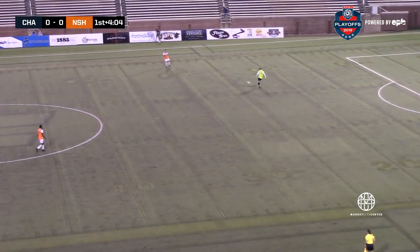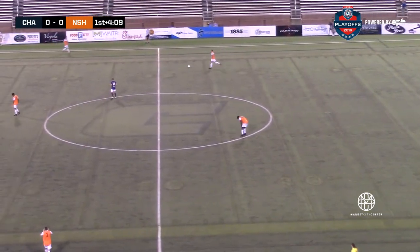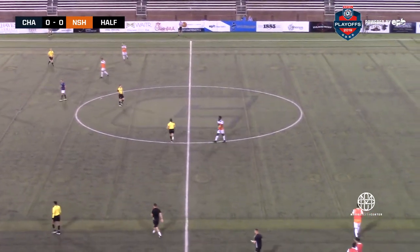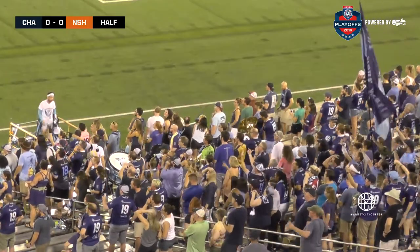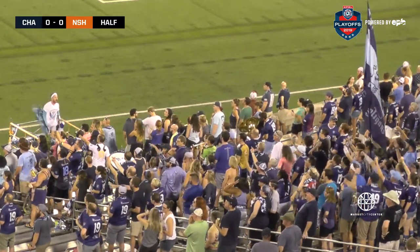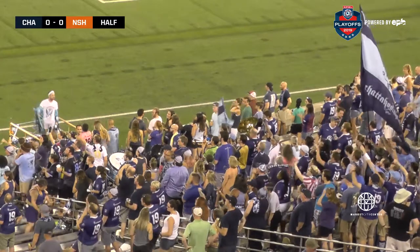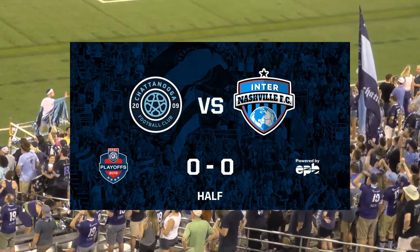I think Chattanooga are looking to get to half time and reset themselves. And they will do. 0-0 at half time, folks. Chattanooga with the lion's share of the attack. Lots of boos to the referees there from the crowd. Not happy with that at all. Big drama there, of course, no goals. Mason Walsh making drama, but not for the right reasons. So, Chattanooga will play the second half with 10 men.